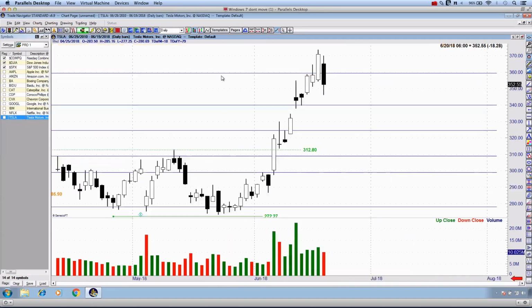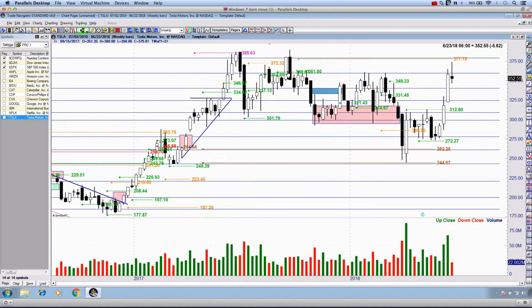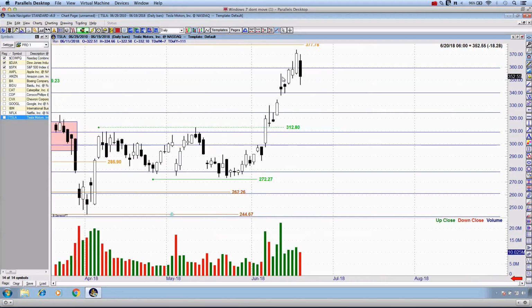Interestingly enough also, we've seen a one black crow setup on Tesla. This is a reversal candlestick to the downside. This is showing up right at this logical area of resistance. If I can zoom out and show you this on the weekly, you can see just here, it's not the actual one black crow on the weekly candlestick, but this is showing us it's at a pivot at 360 that we've already referenced, and why I've been more or less staying away from this, not because of the breakout here, but more so where we have been with the location, so to speak, at 360. So that's relatively interesting as well.